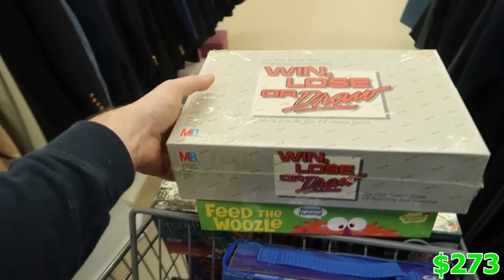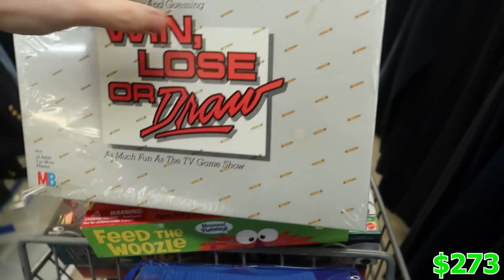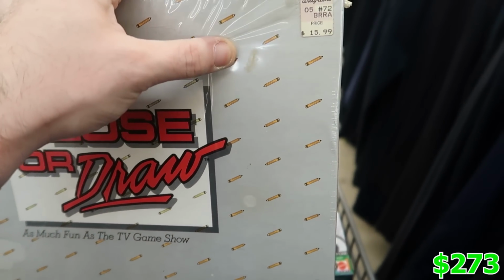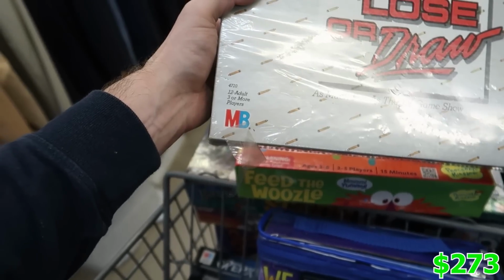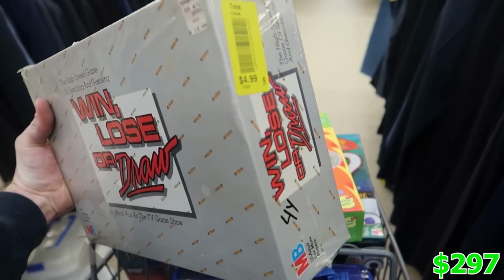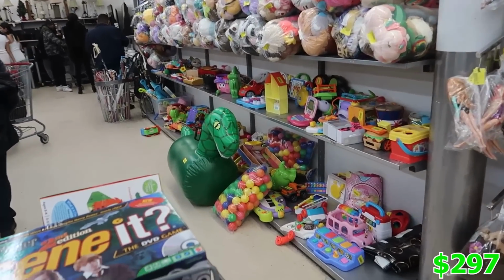So because the contents in here are brand new, it's just this plastic that's ripped. And is that, oh no, it's on the plastic. Look at it move. That could wipe right off. Okay, cool. So it's just that rip in the plastic right there. I think I could get closer to that $40 range, and it is 5 bucks. We'll grab it.